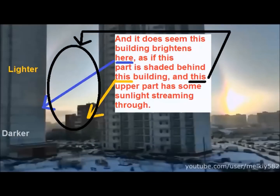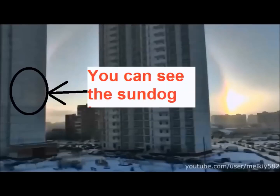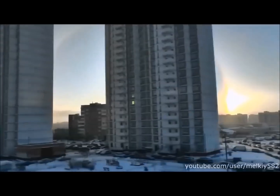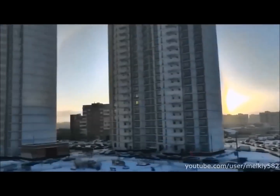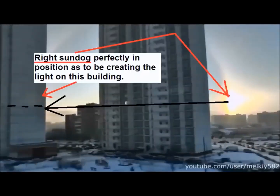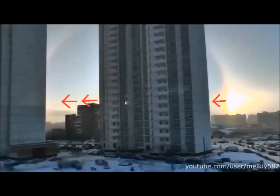So it appears quite straightforward that we are seeing a line right here where the bottom is shaded. There's no visible Sundog light below in the shaded area there, but above in that shaded area there is. So this tells us furthermore that the light is coming from the direction of the Sundog. So we know it's coming from that direction. This Sundog image that's showing up in the shaded and opposite side from the sun in these buildings. And furthermore, we know it's coming somewhere from the right, from the opposite side.